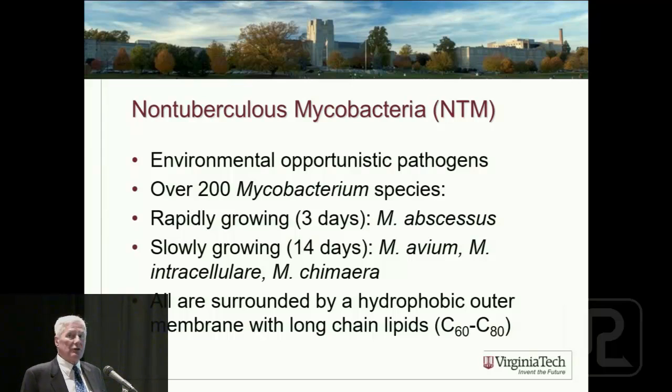We have 2 groups, Mycobacterium abscessus, which is one of the organisms that's been found in heater coolers and linked to aerosol infections. Then we have the slowly growing group, Mycobacterium avium. Don't be confused, even though it's called avium, we're talking about an organism that infects humans. Mycobacterium intracellulare, because these are intracellular parasites. They grow in white blood cells. That's where they are in infected humans. And a newly described relative, Mycobacterium chimera. It's called chimera because it has characteristics of intracellular and avium, and is in fact almost identical to Mycobacterium intracellulare.